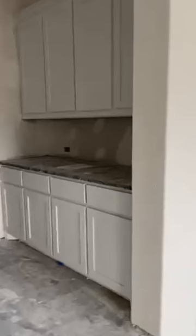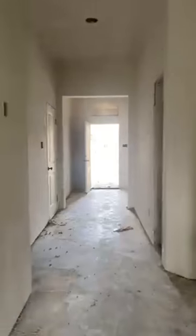They just finished up that taping and bedding. They'll be working on doing the tile and painting here soon. We're still a few months out from completion of this one, but they're doing a good job. Extra cabinets over here. Great entry, right? So they'll have two guest bedrooms and the bath over here. And then they have that front bedroom at the front.